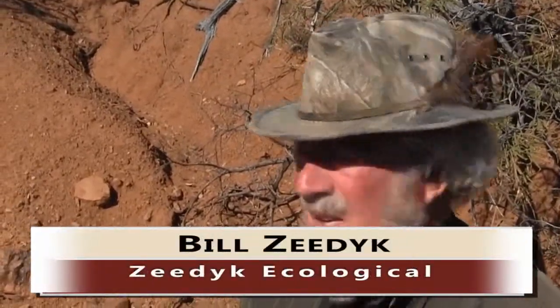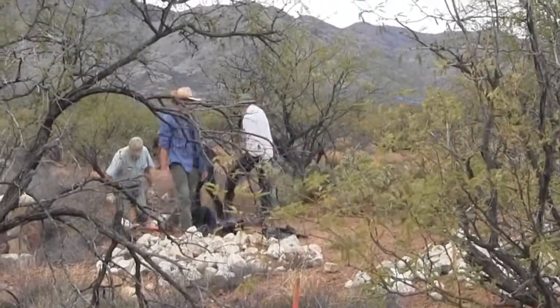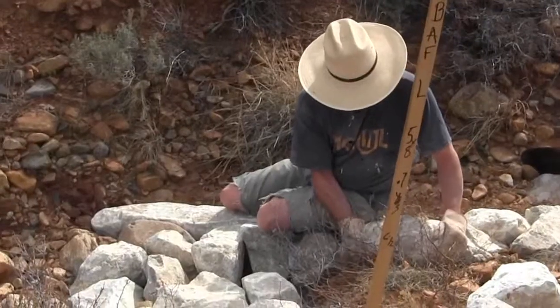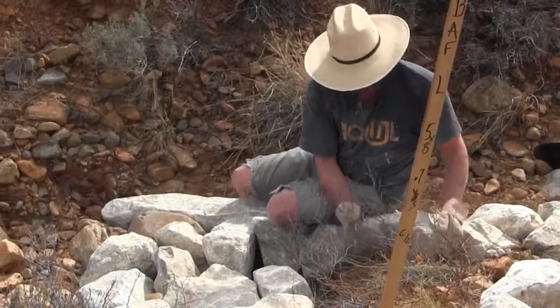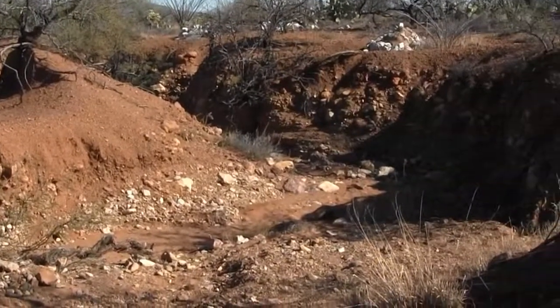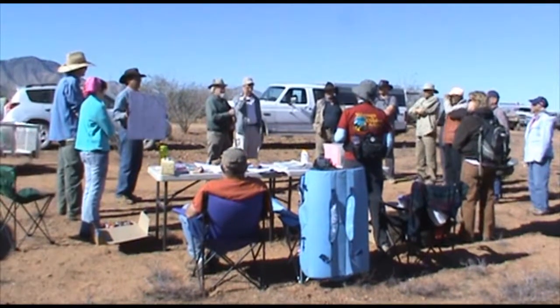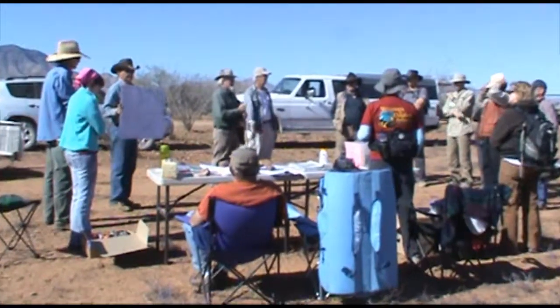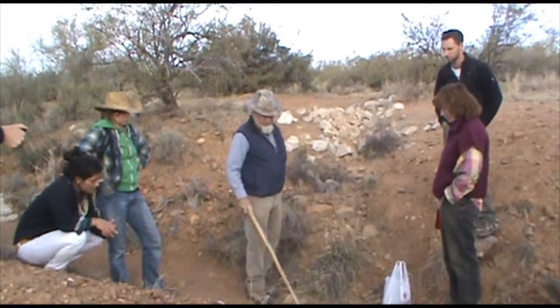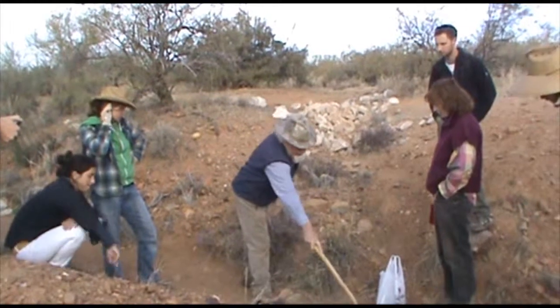Steve Carson and Bill Zeedyk are leading everybody, and they're working based on Bill's principles of induced meandering to build one rock dams along with a few other different kinds of structures to reverse the trend of erosion that's currently going on and help heal the watershed. Volunteers learned the engineering principles of Bill Zeedyk's techniques as described more fully in his book, Let the Water Do the Work.